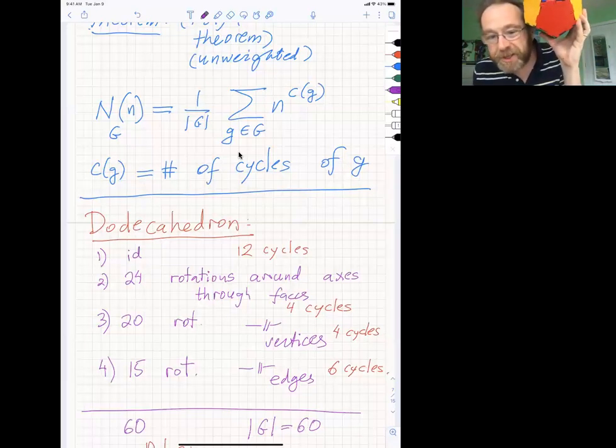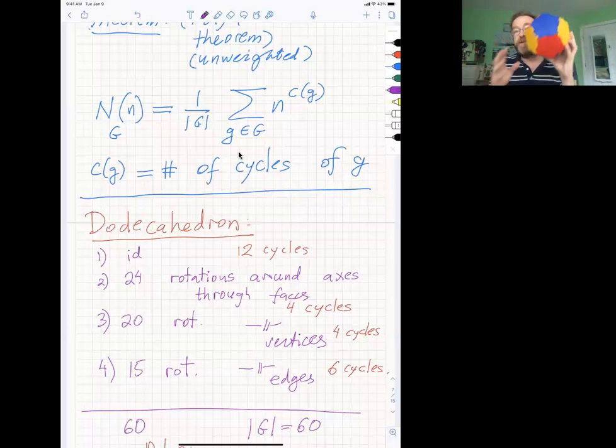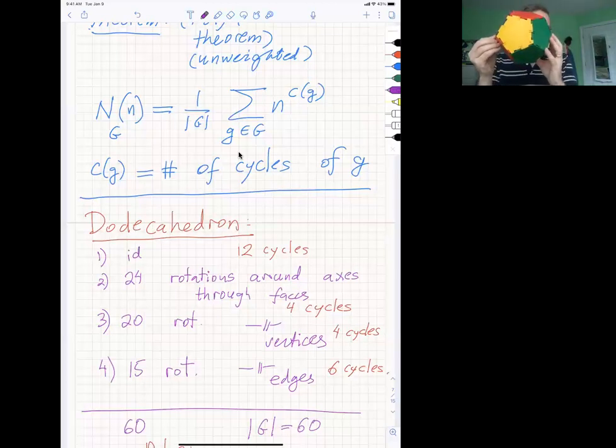And there is a question in the chat, are these generators of the symmetries or the list of all symmetries? This is the list of all symmetries. Okay, so there are 20 symmetries of order 3, and they again don't have any fixed faces. They don't preserve any face. And they split these 12 faces into cycles of length three. So there are four cycles of length three for those 20 elements. And finally, we have rotations around axes that go through midpoints of opposite faces.